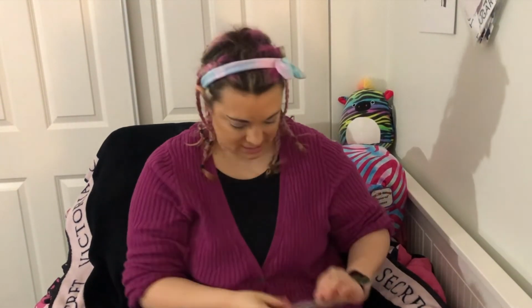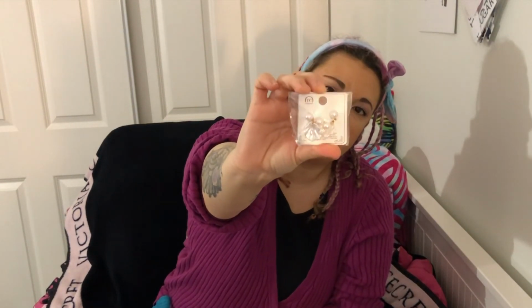And then for the last thing that I picked up, these are earrings, and they're pearl earrings. They have little shells, and then they have the pearls hanging out in the shells. So I thought that was super cute. They don't look super cheap, but sometimes with jewelry they tend to be cheap, so I'll give those a test out. All right. Well, that was everything for this month's haul.